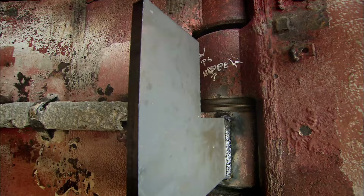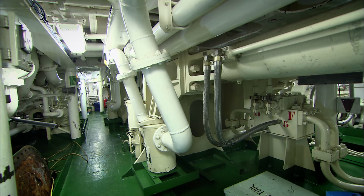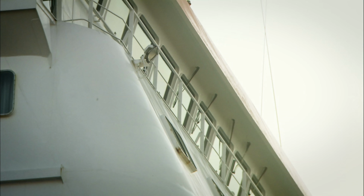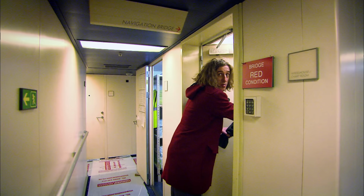Housed directly above the 4-ton rudders are the hydraulic actuators that move them. They're controlled electronically by the ship's steering wheel at the bow of the vessel. I'm fascinated to know how you control a ship like this. So I want to find the nerve center. I want to find the bridge. I've arranged to meet the most important man on the ship. It's Captain Harry Canniworth.